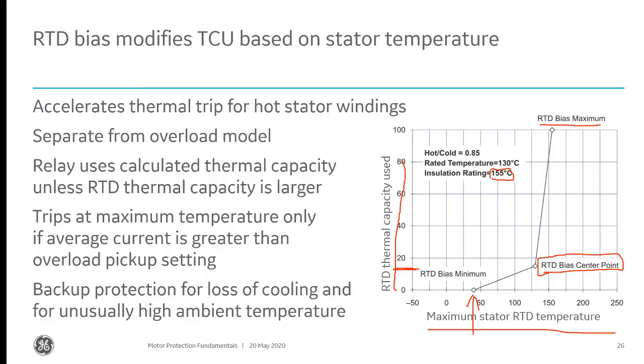So how do we determine this RTD center point? This is going to be the design ambient plus the rated temperature rise plus a 10°C hot spot allowance. It looks like this particular one probably has a 40°C design ambient. What is that, 125, you think, right there? So that'd be 125, so that's probably about 130°C. 130 minus 40 is 90... the temperature rise plus the 10°C hot spot allowance gives us, looks like, 125 or so.